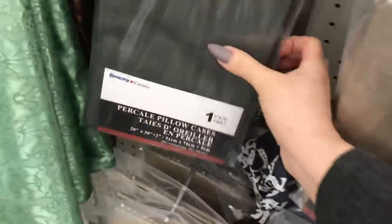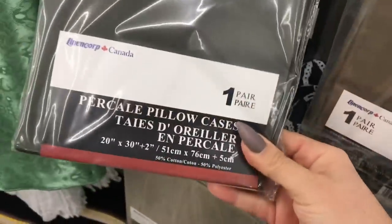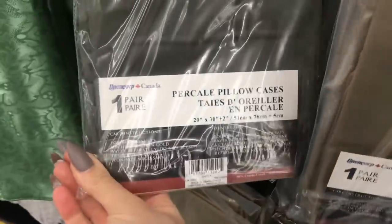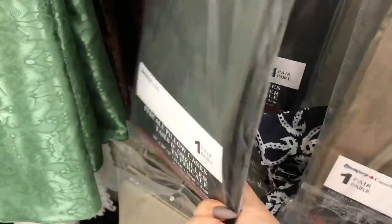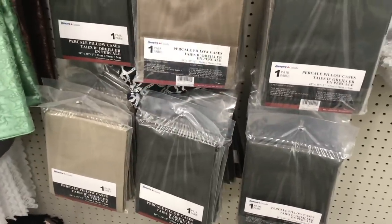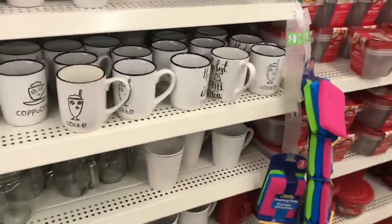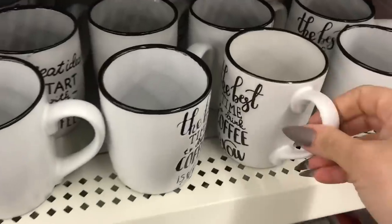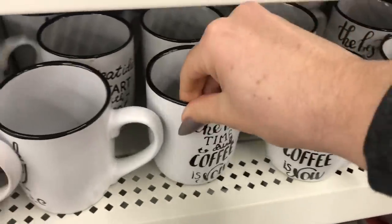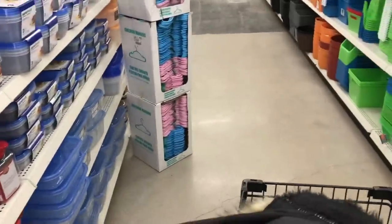So this line here, Berlin Corp Canada, is the same line that I bought those really great towels, and their quality has been so great. So I'm assuming these pillowcases are going to be a very good quality as well. I just bought one of these mugs. They're so cute. I love them. They're fully stocked here. They weren't at all the other stores.